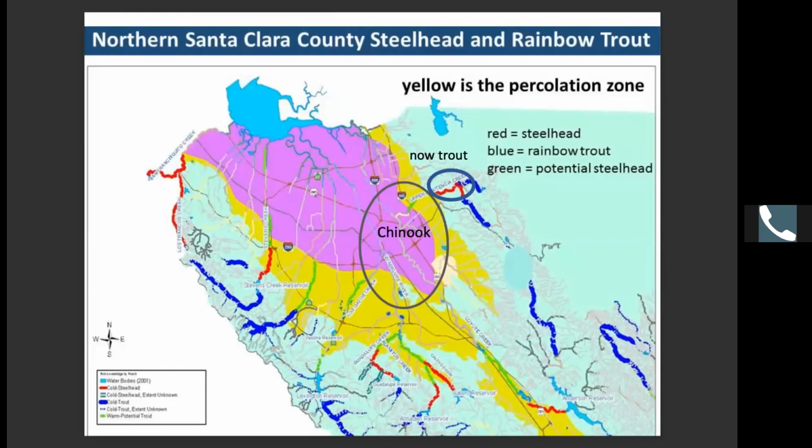This is a map that was made of the fish communities in Santa Clara County, cooperative between myself and the Water District a number of years ago. And in this map, the red are the areas that were steelhead at that time. Blue are the rainbow trout, resident fish present above the dams or otherwise blocked off from things. And green are the downstream areas that are either lower stream flow or warmer water that are potentially steelhead that may vary from year to year.